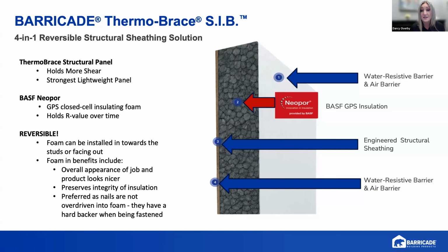Secondly, we are using the BASF Neopore as the foam in the panel. It's that graphite polystyrene that's not off-gassing and is holding that R-value over time. Very important. And last, our panel is reversible, which again is unique to Barricade. You can have the foam in towards the stud or out. We see that most builders who use the panel like to turn that foam in, so you're not overdriving nails and staples. The foam is protected, and you're not leaning ladders against it. Those are the three very unique things about the Barricade panel.